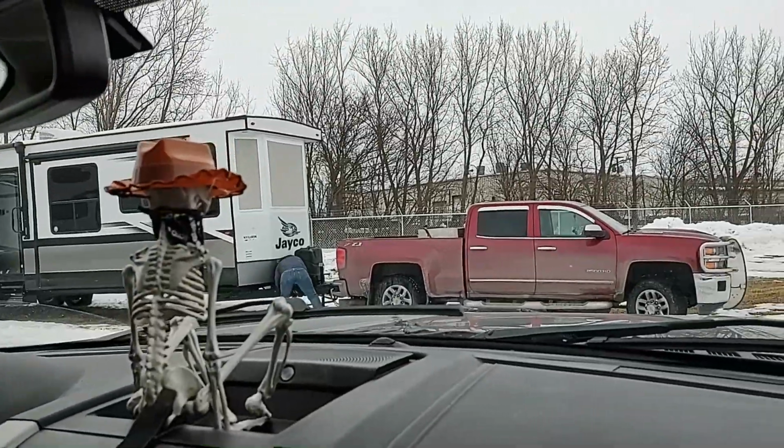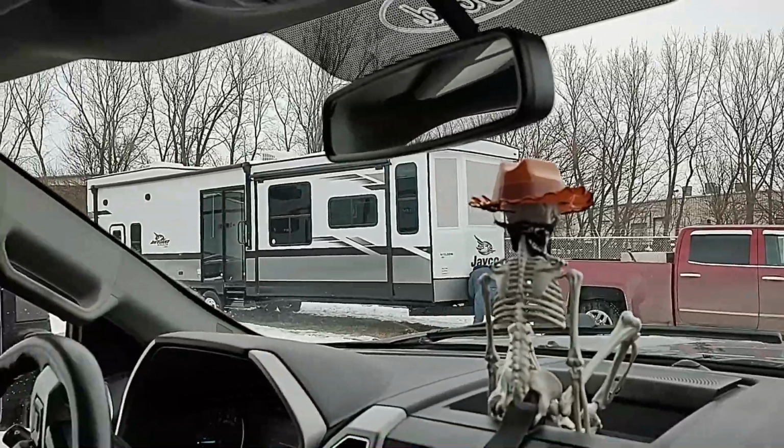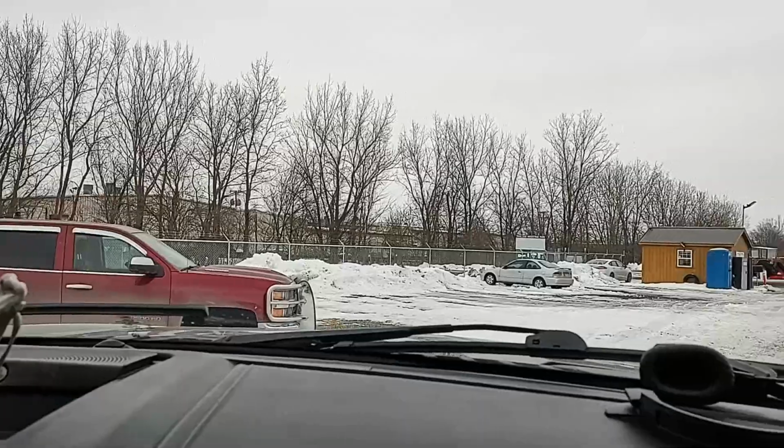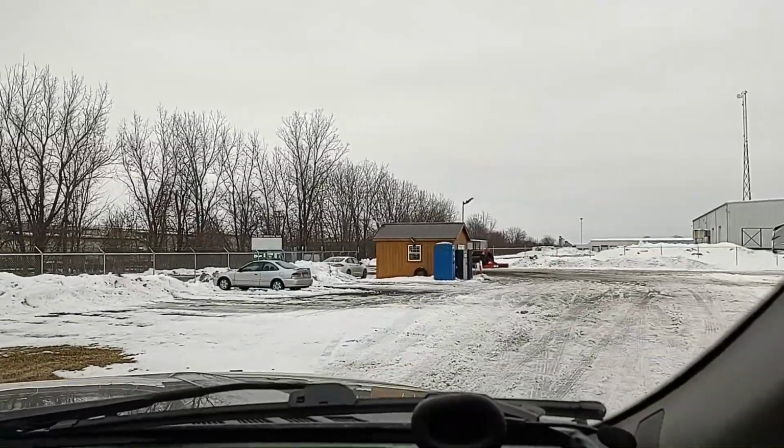And this poor dude here has a park model, so you never want to take one of those, basically. Yeah. They get terrible fuel economy.